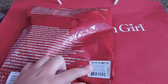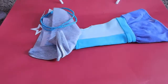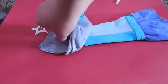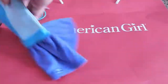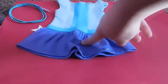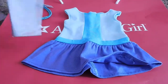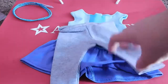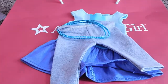So the next thing I have is the color block dress. And it looks like this. And what comes inside is a little dress called the color block because it has blocks of color. And it has a little plastic American Girl logo here. It comes with some silver leggings. Silver sparkly leggings. And it comes with a blue braided headband.